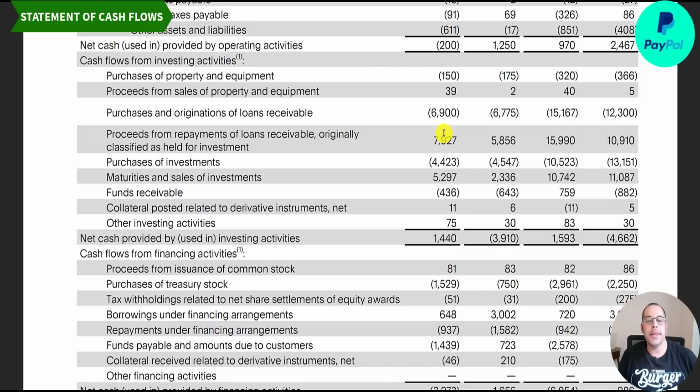Let's look at their investing section. They only invested 150 million in PP&E, and they have lots of inflows and outflows from those loans. When people pay back the loans, it's an inflow. When they give out the loan, it's an outflow. Instead of sitting on cash, which doesn't earn interest, they buy investments, usually short-term investments. 4.4 billion this quarter, and 5.3 billion of investments matured.